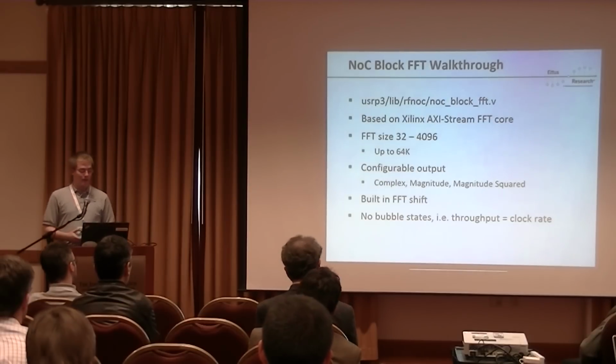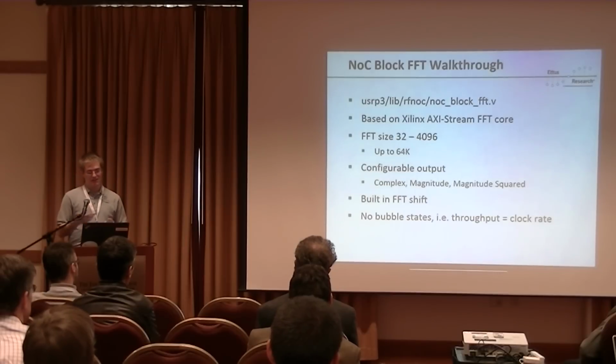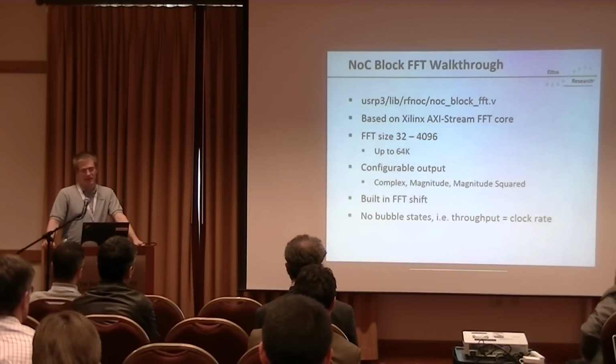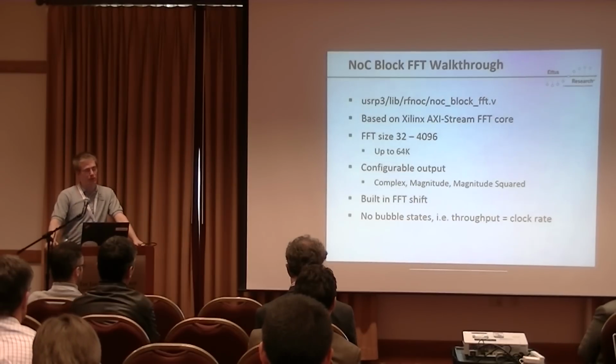It has a configurable output that's complex data or magnitude squared. Has this built-in FFT shift. And also what's really important, and I try to do this on all my blocks, and this is one of those tidbits I'll tell you about that'll be interesting to know, is you want to have no bubble states. And you may not have heard this term before.